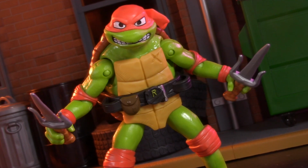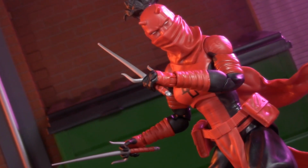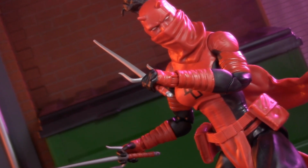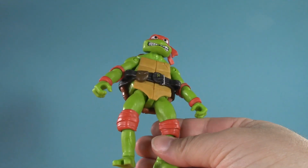Although it might seem unfair to compare these two, both figures have done a fantastic job of translating their source material. That said, I am impressed with Hasbro for giving Elektra a 100% new sculpt instead of just recycling a blank body with a few new parts. For presentation, this round goes to Elektra. Moving on to posability, and obviously it's going to go to Raphael.